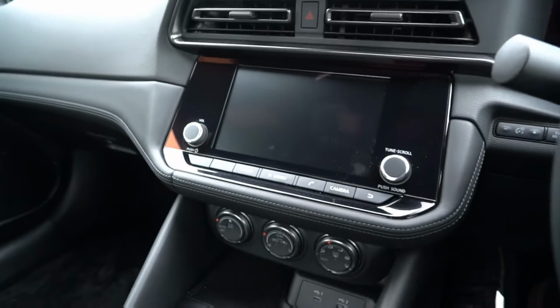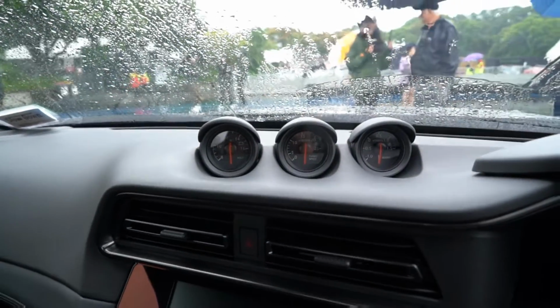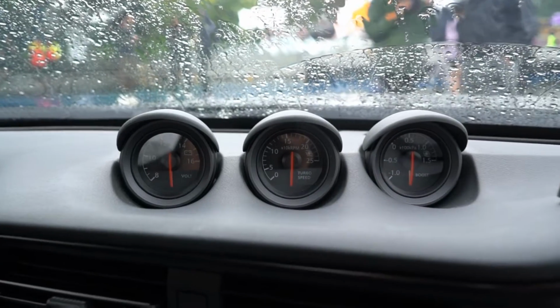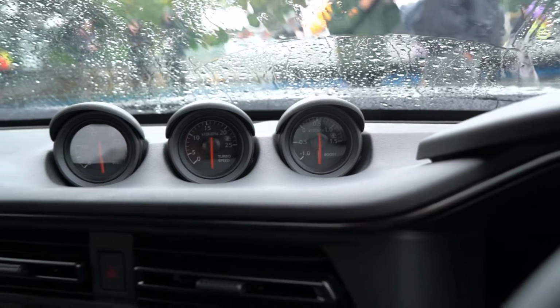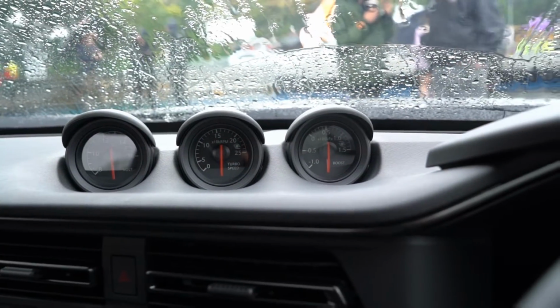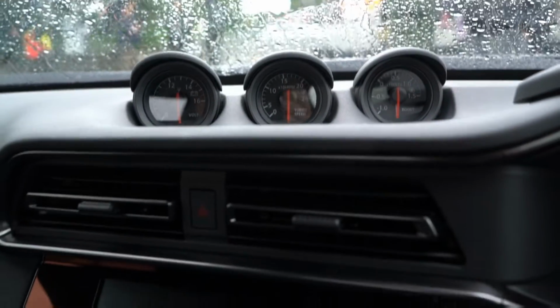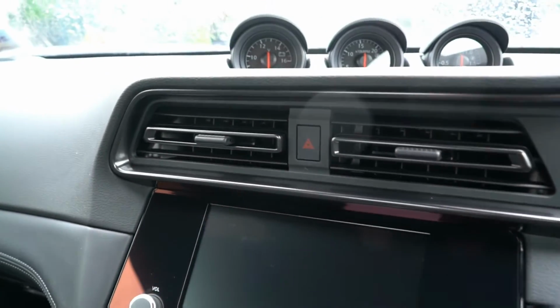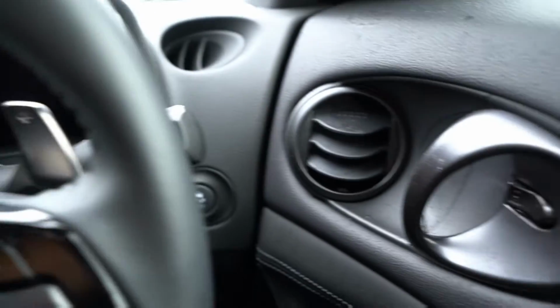And over here we've got the central display, and we've got some really nice gauges. I think that's a really cool touch, actually, having those big gauges. It definitely harks back to the original Z cars and some of the sports cars from earlier on, so I really like that, and they're all analog gauges as well, which is really cool. We've got some central vents over here. Those are nice and large, and then we've got an adjustable vent on the side there as well.